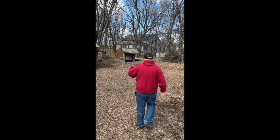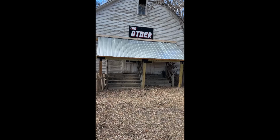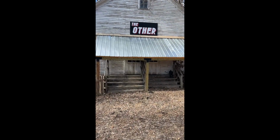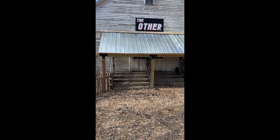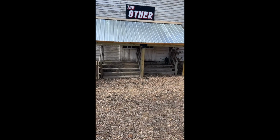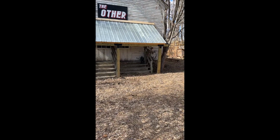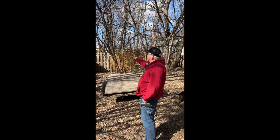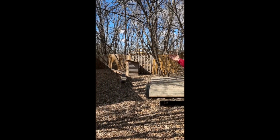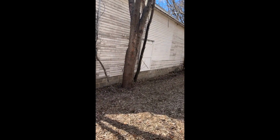This we just opened up last year. It's called The Other. It used to be just a typical barn maze. We filled it with animation and actors. You go through there and it's really close to a second haunted house. We got a projector house. We show movies on the side of the barn. You can see there's bleachers there.